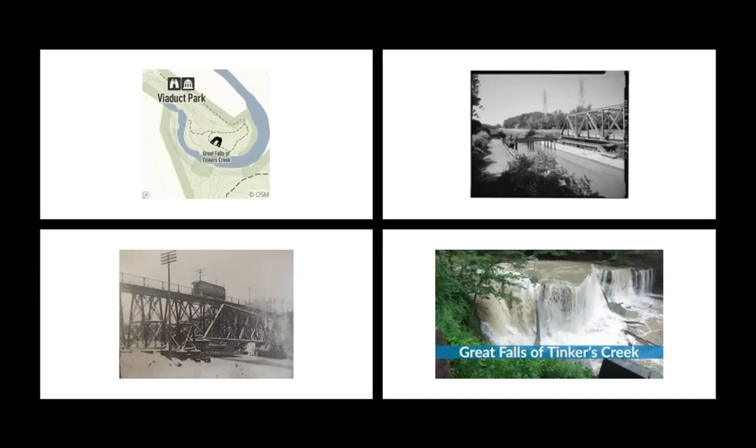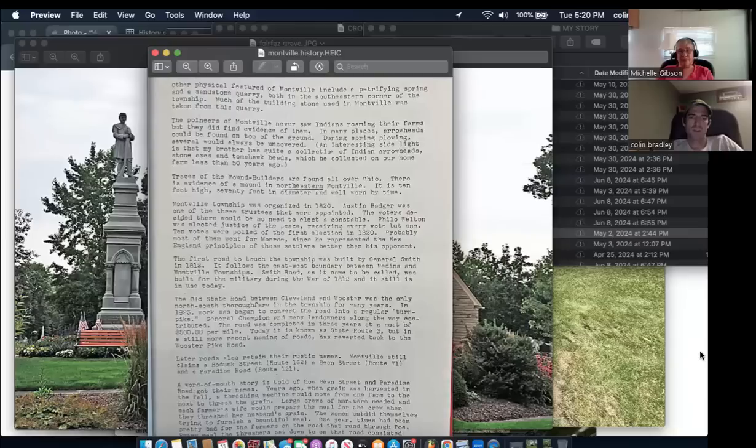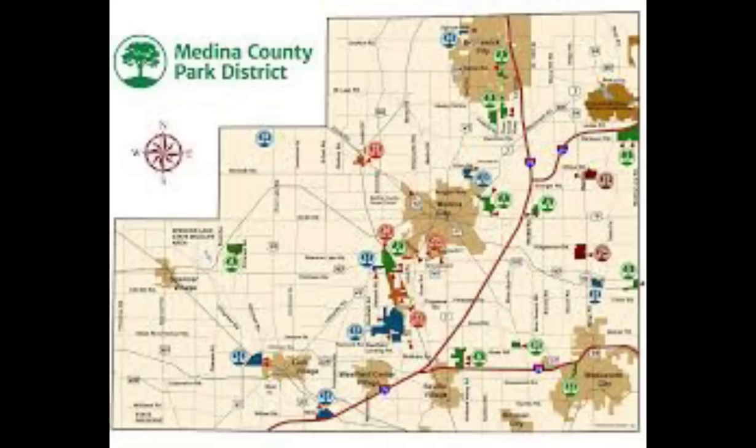Like Tinker's Creek is a big tributary, and a lot of these hidden earthworks are along Tinker's Creek. I like to go there and just check them out. But yeah, I don't have to go far at all for any of this stuff. There are 10 parks in Medina within 10 minutes that I can go to that all have stuff I could write about and think about for days.